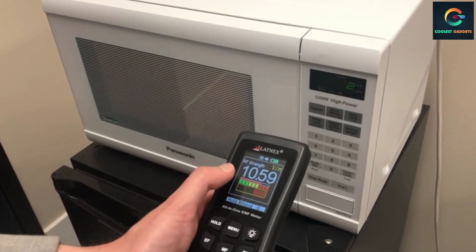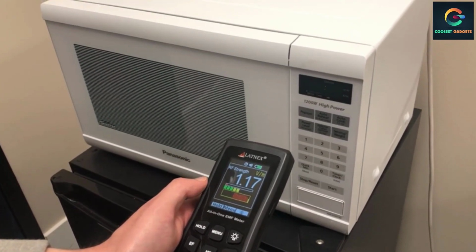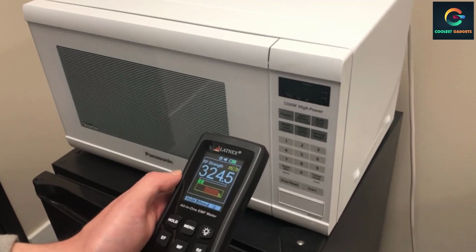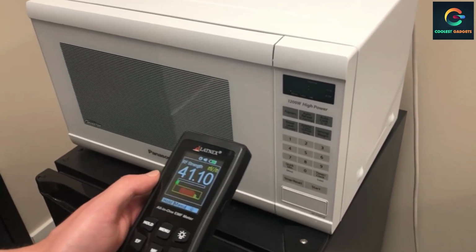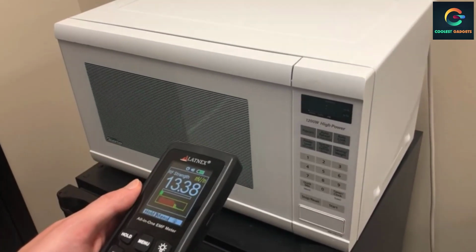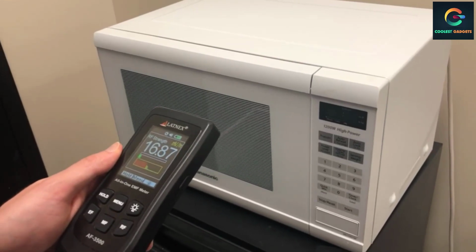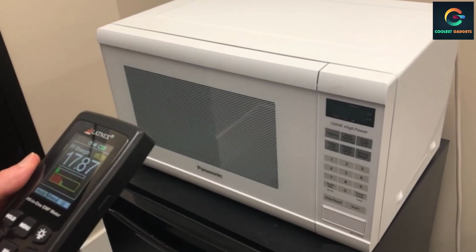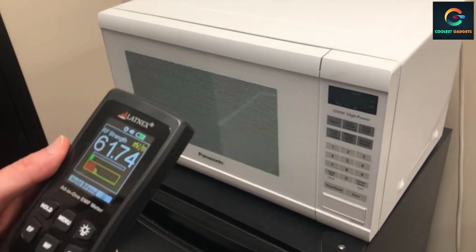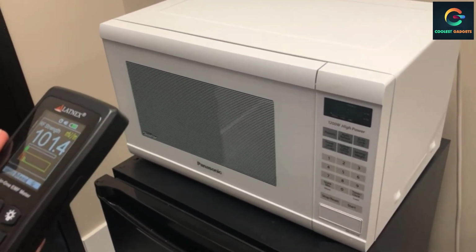The Latnex AF3500 multi-field EMF meter is a semi-professional but small and compact device that can measure electromagnetic field, 3-axis, electric field, and RF strength. The AF3500 measures high-frequency electromagnetic fields, RF, in a frequency range of 50 MHz to 3.5 GHz, and low-frequency electric and magnetic fields, EMF, at 50 to 60 Hz.